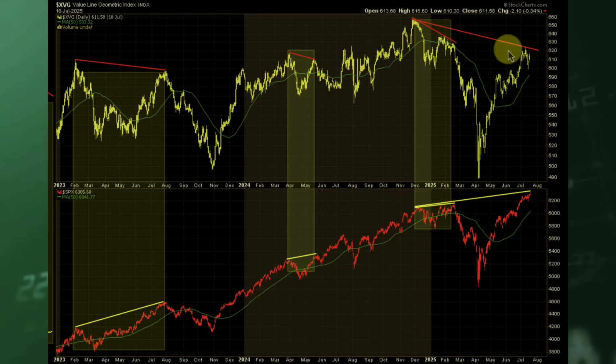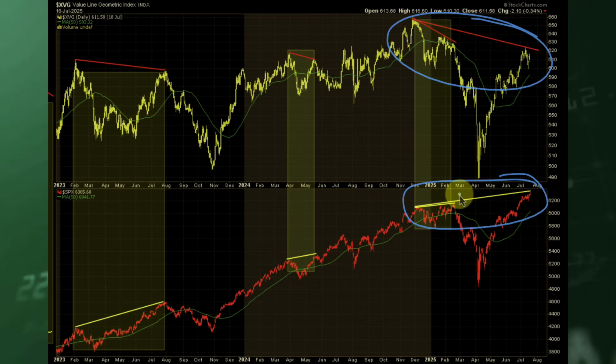You can see the Value Line Geometric Index, which is another way of looking at equal weight. Big divergence here as well. So very similar to equal weight, but I'm highlighting the other times we saw those divergences and saw the S&P 500 react poorly.